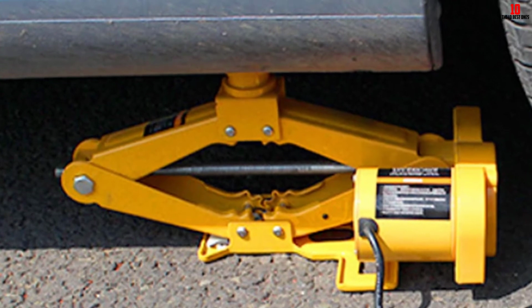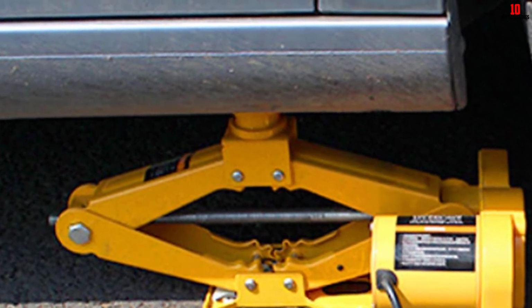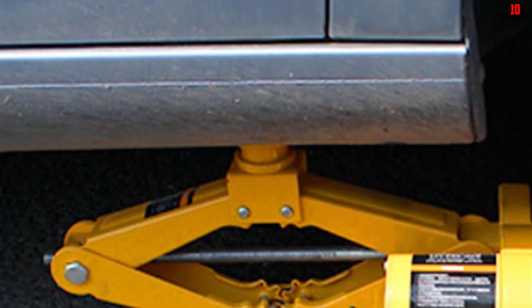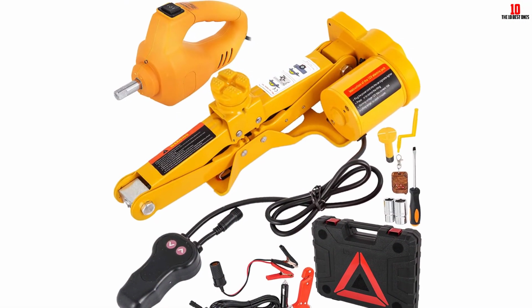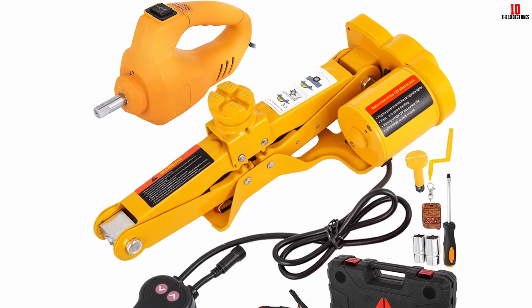A potential downside is the unique shape of this scissor jack. Simply put, you either like it, or you don't. It might take some time to adjust to it, but believe me, it's worth the shot.